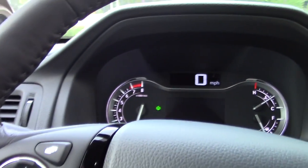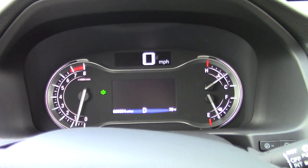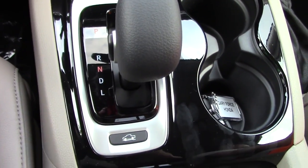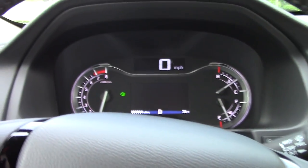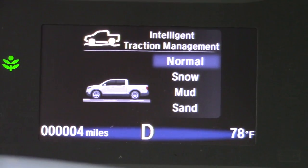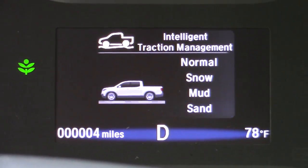So, and then on this side you have all of your different menus, which will change over here, and your source and all that fun. So then down here you have this button right here. This is your different driving modes. So if you press this button, it'll come up over here. So you have, hold on, let me zoom in for you. Alright, now, so you have normal, snow, mud, and sand. And you can see the different little graphics that come up with it.